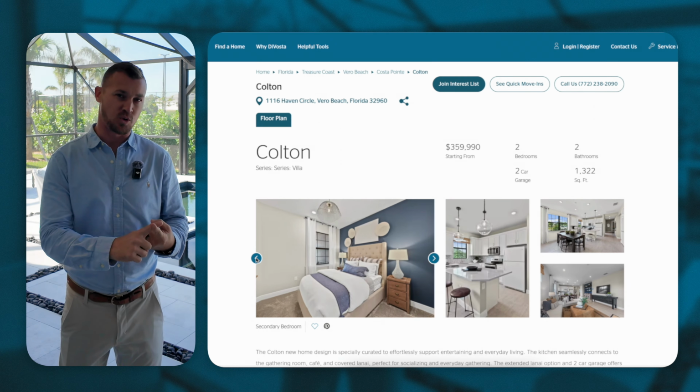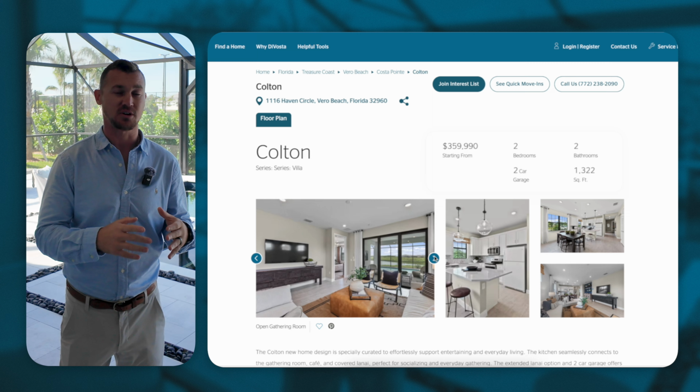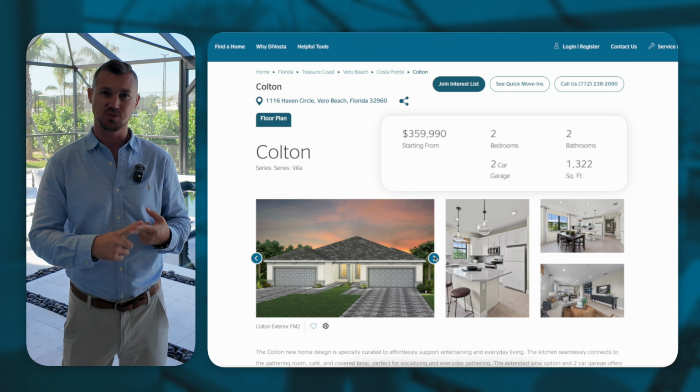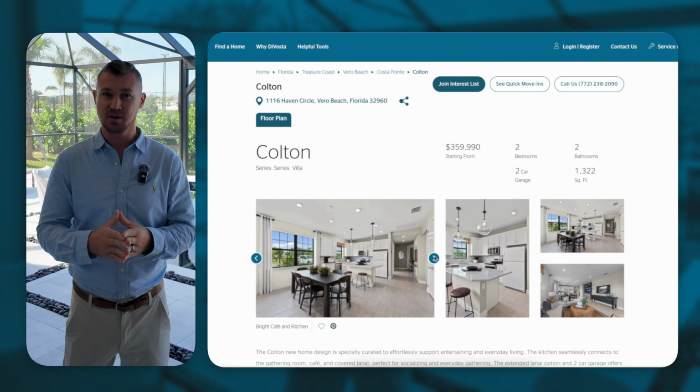First up, we've got the Colton, which is part of the Villa series, and it's a cozy and efficient option starting at $359,990 with over 1,322 square feet, 2 bedrooms, 2 bathrooms, and a 2-car garage. And it's perfect for those seeking low maintenance living without compromising on style. It features an open floor plan, a modern kitchen, and a spacious covered lanai, and it's great for relaxing or entertaining.